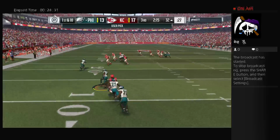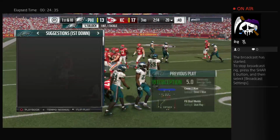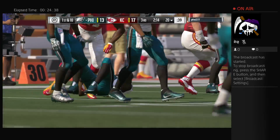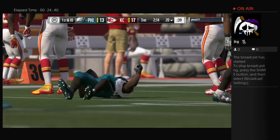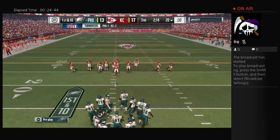And he fires one that's intercepted. Picked off by the linebacker, Stephen Tulloch. And he is going to get this one back to the 20-yard line. The Eagles coming out as they get ready. And following the interception, we'll see what they can put together on this drive.